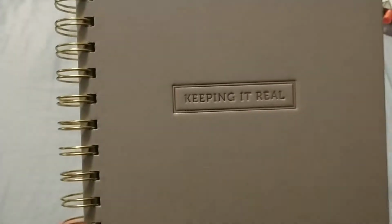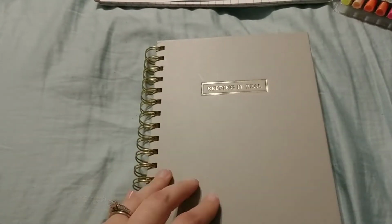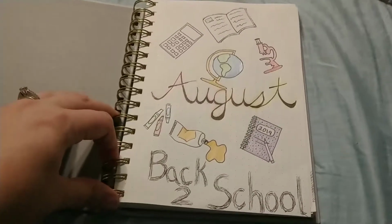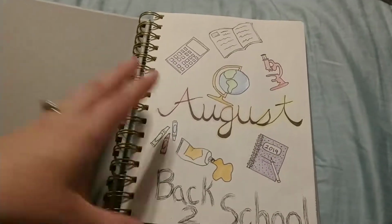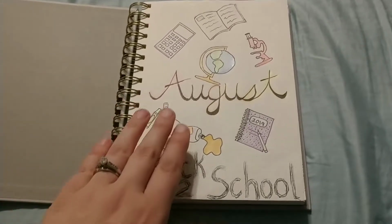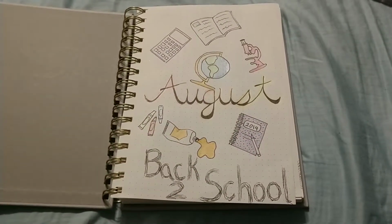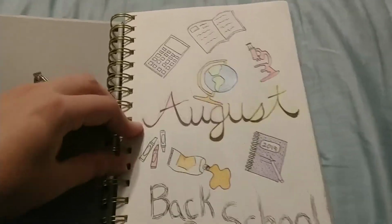It says, keeping it real, because you know I like to keep things real and I don't like to be fake. So this is my first page. I decided to go with a back to school theme for my beginning, my trying out bullet journaling, and I'm a homeschooling mom, so this was a fitting theme. I just decided to do different things for different subjects to represent things that we would be doing throughout this month.